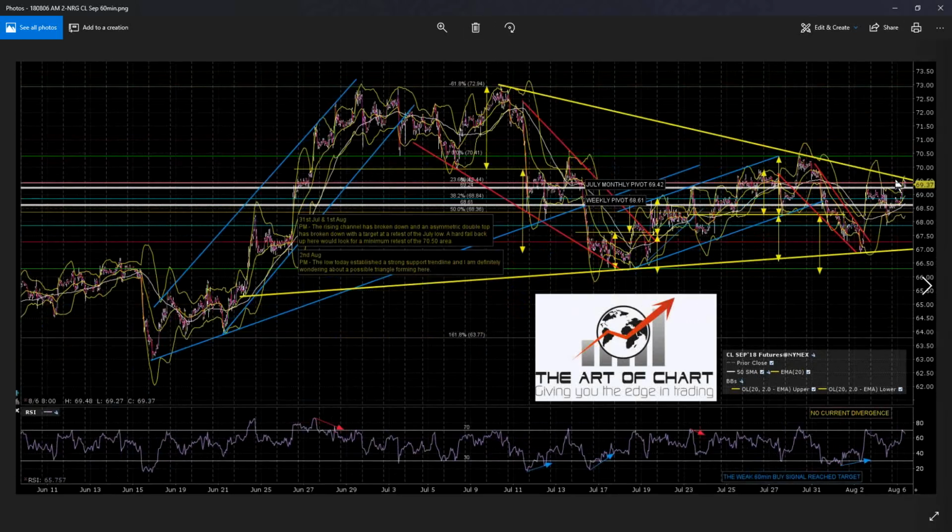So we're there more or less at the moment. We're testing that as resistance. That's holding it so far because it's also at triangle resistance. I'm thinking we're probably leaning towards a reversal here. Don't know how far it gets. I'd love to see a retest of this high in the reversal.